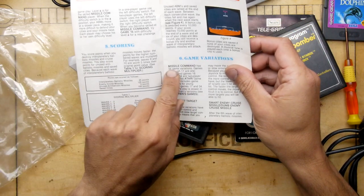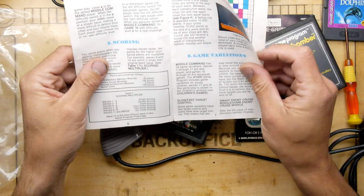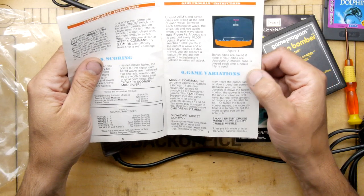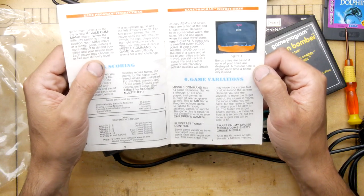So it has 34 game variations. Games 1 through 17 are one-player games, 18 through 34 are two-player games. I quite like the idea of two-player games. I mean, if it's got two-player Missile Command, if you both play at the same time, that should be mentally good fun, like defending like mad.